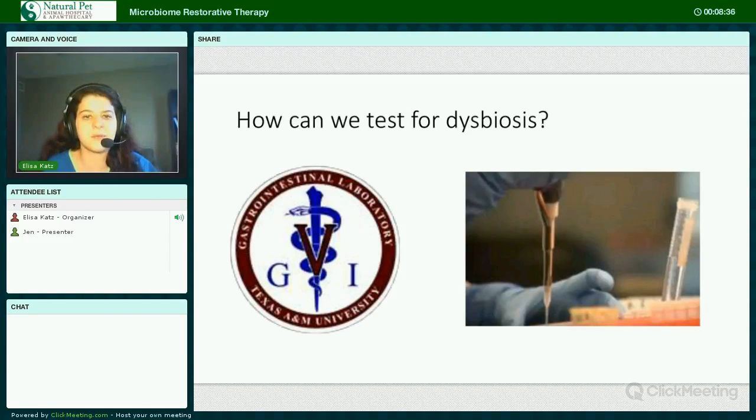How can we test for dysbiosis? The good news is we definitely can, and there is a relatively new test run through Texas A&M University, and they do test it on poop, and they are looking for substances produced by some of these potentially bad bacteria. We can also test for certain levels of B vitamins, particularly cobalamin and folate, and those can give us a little bit of a clue as to whether bad bacteria have overgrown.